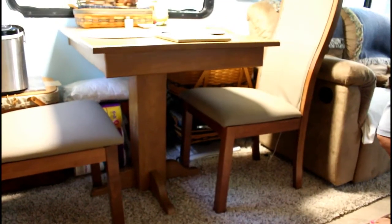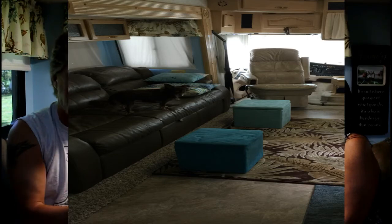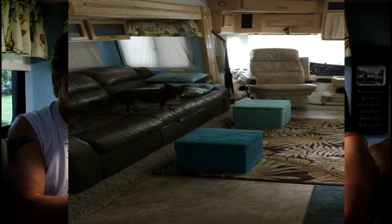I'm just saying. Something else that we got, as you can see, is a table and chairs. When we bought this coach 2.5 years ago, if you watch some of the earlier videos, we had a huge couch. We bought it in Elkhart, from a warehouse, there's like 5 of them up there. It was a couch out of a higher end Winnebago. I am 6'3". I can lay flat on that couch and not touch the head or my feet touch the end. That's how big this couch was.